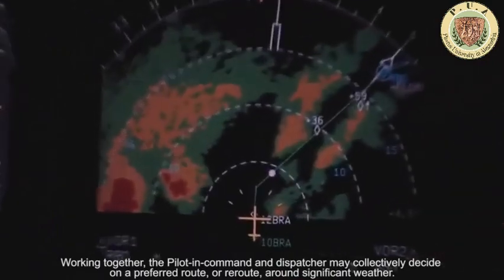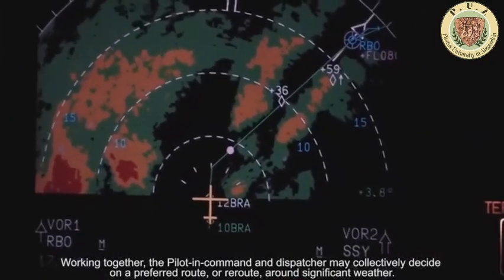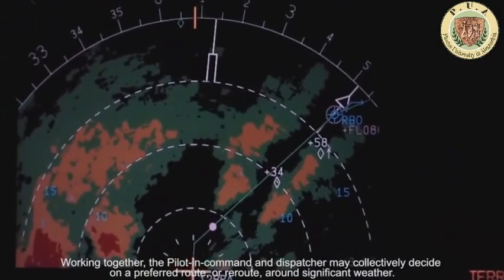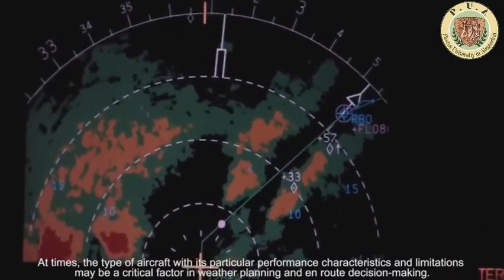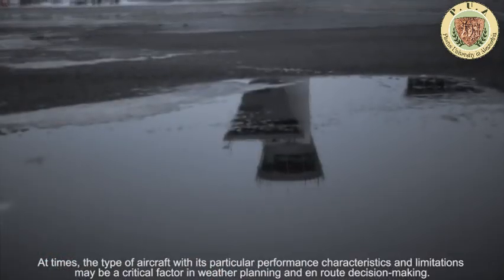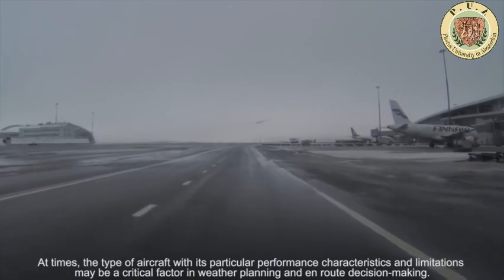Working together, the pilot in command and dispatcher may collectively decide on a preferred route or reroute around significant weather. At times, the type of aircraft with its particular performance characteristics and limitations may be a critical factor in weather planning and en route decision making.